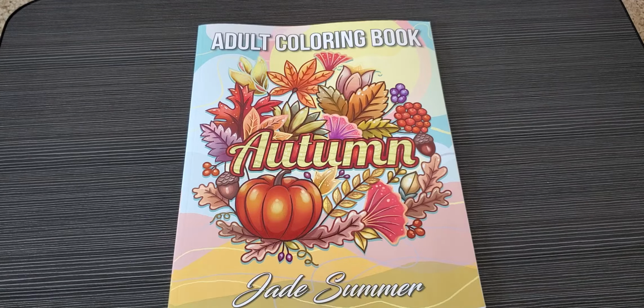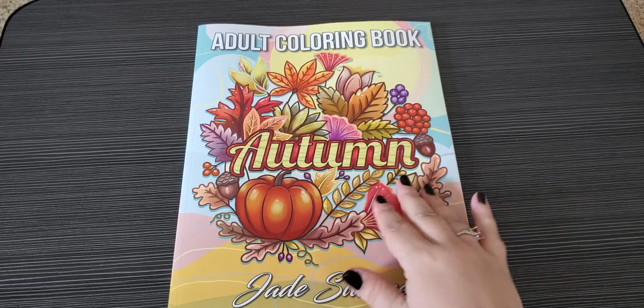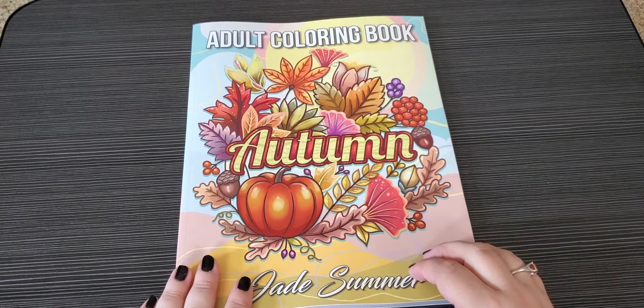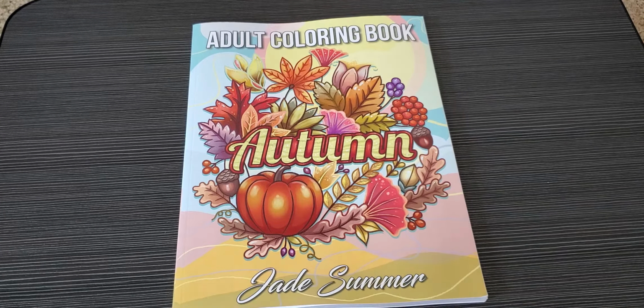It bummed me out a little bit, but when I was scrolling through Amazon, I started looking at more fall books, and a couple of these books, because they're out of season, were a little bit discounted, so I chose to pick them up now because I definitely will want to color in them later.